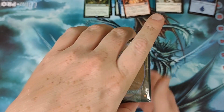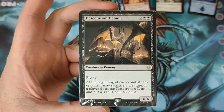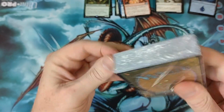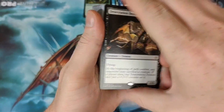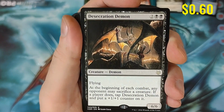What is behind this? Desecration Demon. Love this card. However, let's see what's in here. I have no clue what I'm opening right now. I don't know what this is. Everything feels different today. Okay, I don't know. Something's going on. Desecration Demon. There you go, in all of its glory.